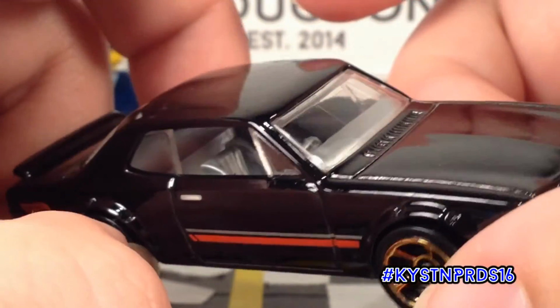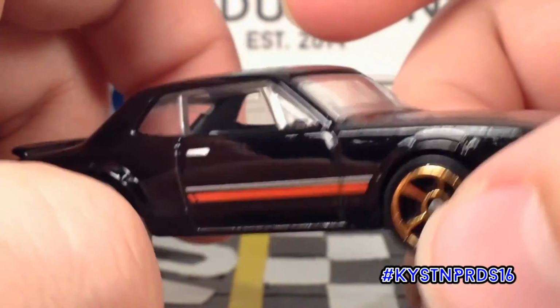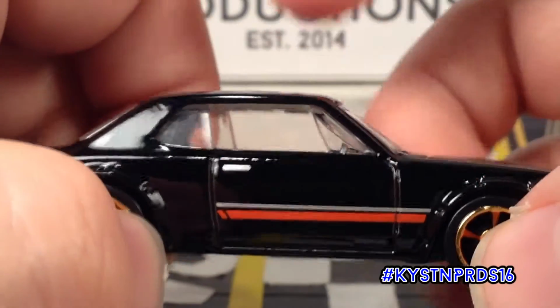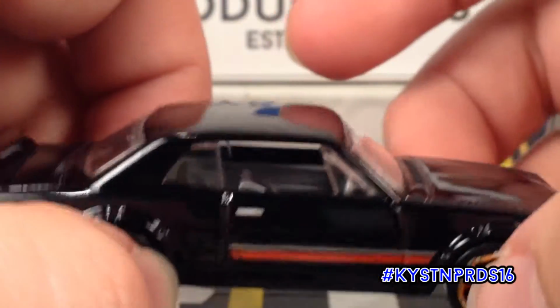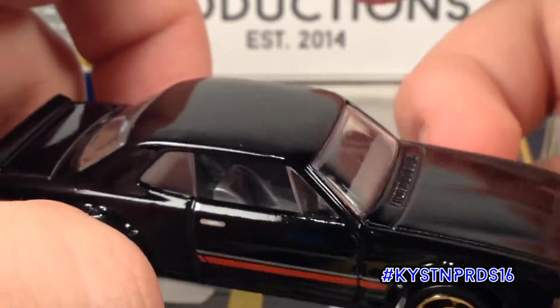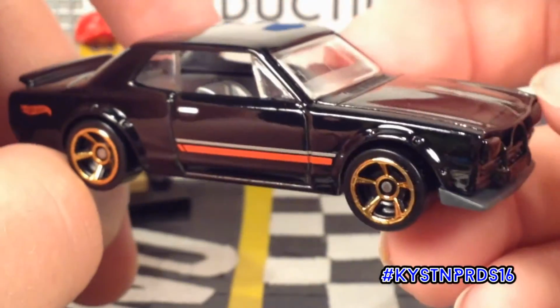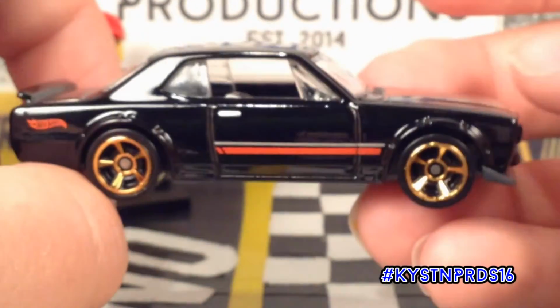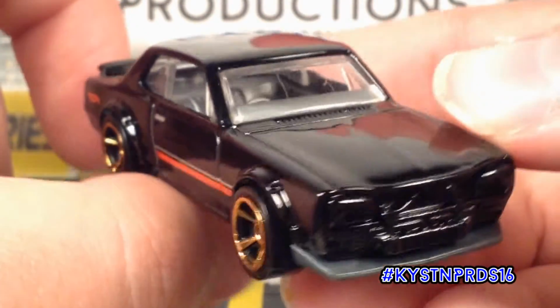And the interior variation, which I alluded to earlier, some versions of this car had a roll cage just behind the driver's seat. This one does not. I don't recall which version is more rare, but I don't really care about that. I'm not a huge person that's concerned with variations and such like that.